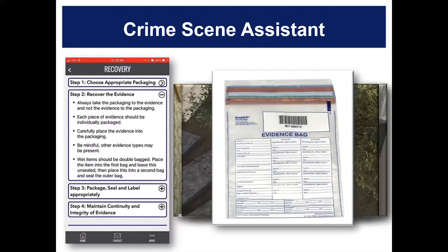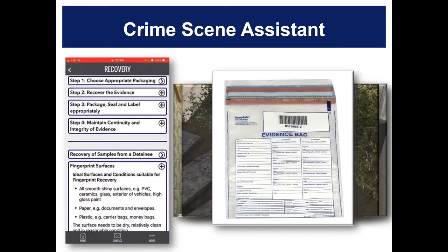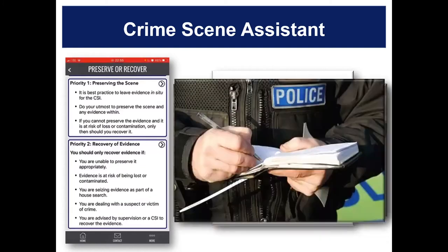I'm not sure about which details need to be completed, but I have instruction in step 3 about sealing and labelling. And in step 4, I have information regarding maintaining the continuity of the evidence, which may be important later when it comes to court. So much so that I'm going to make sure that I document all of my actions and ensure I'm covered when I come to write up my statement and give evidence in court.